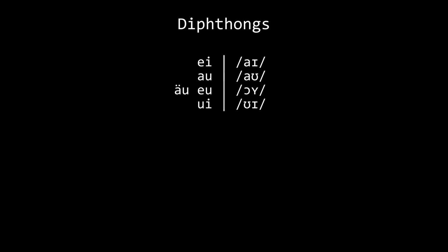Finally, the diphthongs I, ow, oi, and ue. The first three are all very common, however ue is not, and is only a marginal diphthong, found in a few interjections.